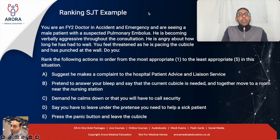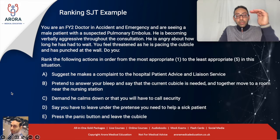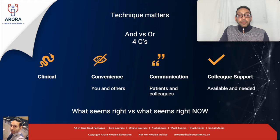You're an FY2 doctor in accident and emergency, and you're seeing a male patient with a suspected pulmonary embolus. He's becoming verbally aggressive throughout the consultation. He's angry about how long he's had to wait. You feel threatened, that's important, as he is pacing the cubicle and has punched the wall. Now you're supposed to rank these in order, from the most appropriate action down to the least appropriate action.